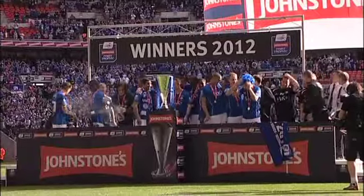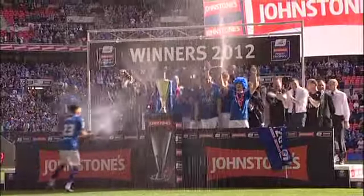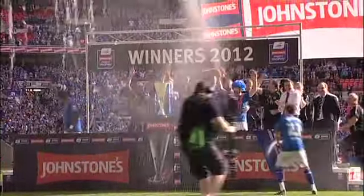For the second successive season, blue was the colour in the end, as Chesterfield replaced Carlisle United as the holders of the Johnstone's Paint Trophy.